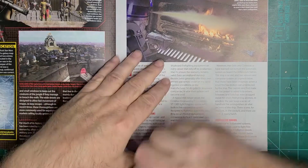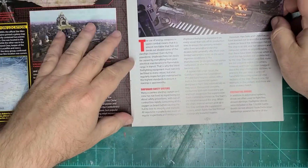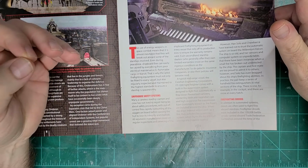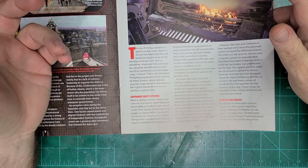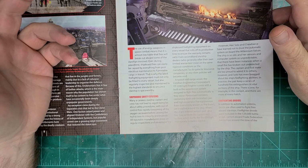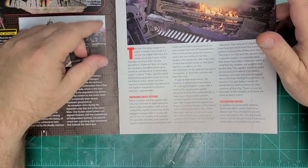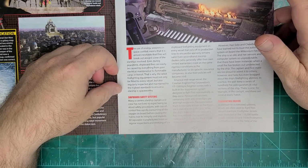Firefighting. This is important. All right. So much like probably on naval ships, having a fire on a space-going vessel would probably be one of the scariest things ever, right? But to help defend against that, a lot of ships have automated systems. So that's important to note.